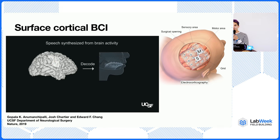Silent speech would be a pretty amazing BCI application, because even for people who can't speak or people who don't want to speak in a particular scenario, you can imagine that they're able to communicate at full bandwidth, the way that you and I would communicate, but without actually making any sound.